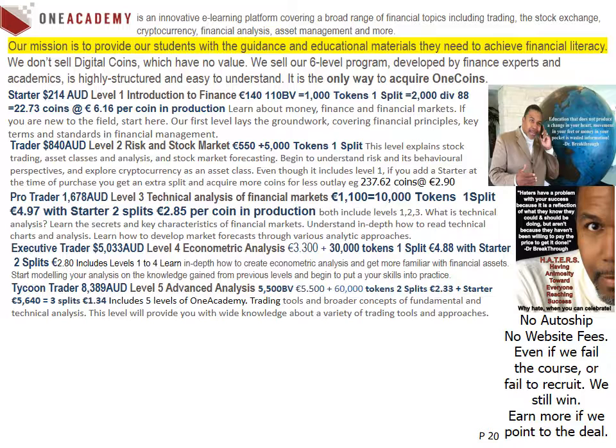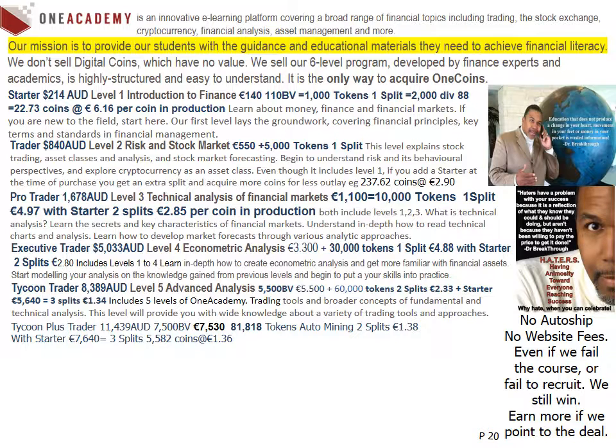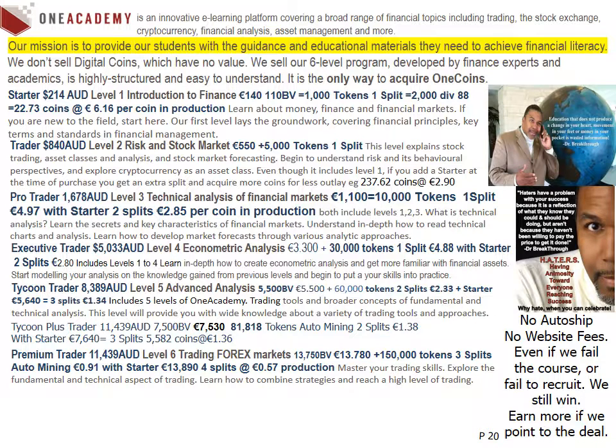You get trading tools and broader concepts of fundamental and technical analysis. This level will provide you with a wide knowledge about a variety of trading tools and approaches. And the Tycoon Plus Trader is 11,439 Australian dollars, and that puts you into auto mining. We'll explain that on the next slide. You get 2 splits, but with the starter you get 3 splits, and it brings the price down even less per coin. More coins with less.